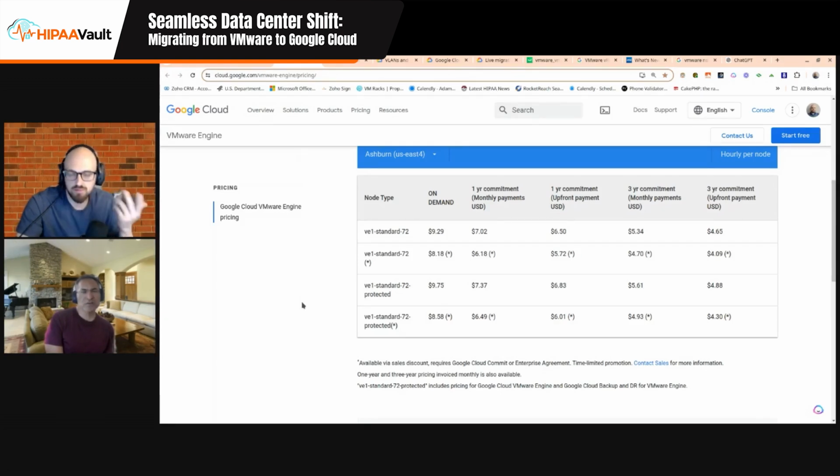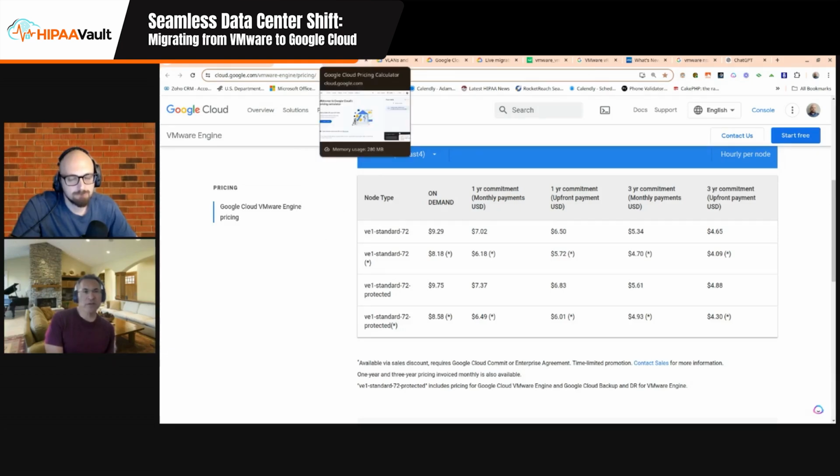So obviously, if you only have a few virtual machines, then this is not going to be the right solution. But this is meant for someone who's got dozens and dozens of systems, and their bill has gone astronomically high, and they're looking for a better solution. So here's a great solution for you in the Google Cloud. But then we have to migrate. So how do you migrate? What do you do?